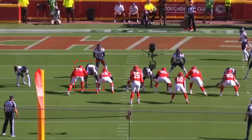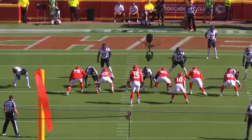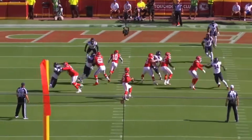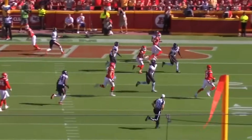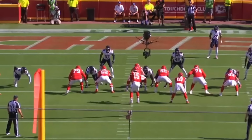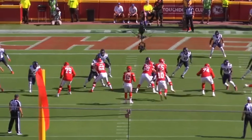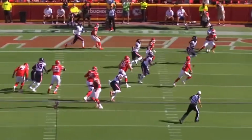You got another pretty solid rep, although he doesn't get the sack or the quarterback hit. He's going to show off that power again. He's going to push back Joe Thuney, and the quarterback has to get off his spot because of that pressure. Now, I will say this, right? He doesn't get the sack. He doesn't get the quarterback hit. So ultimately, this play doesn't matter, in that aspect that he's not able to actually get to the quarterback.